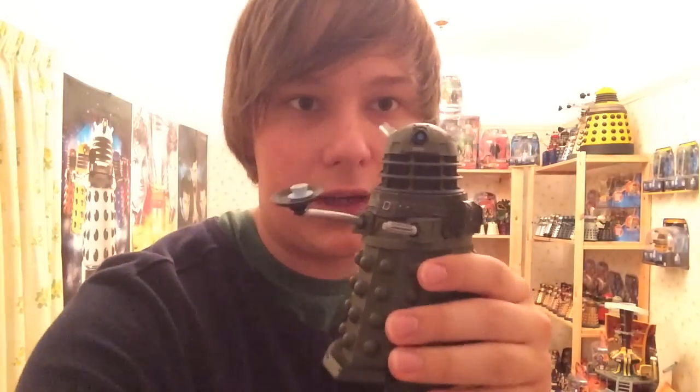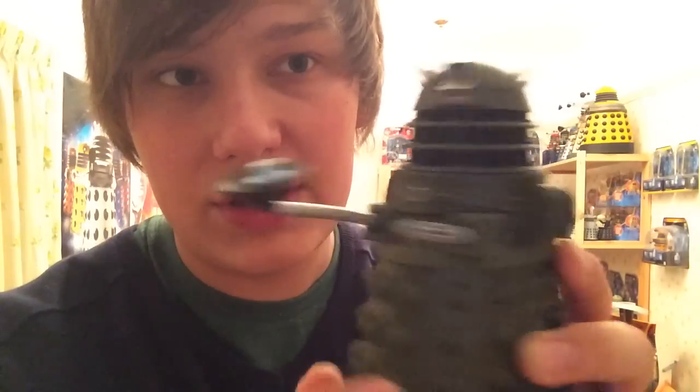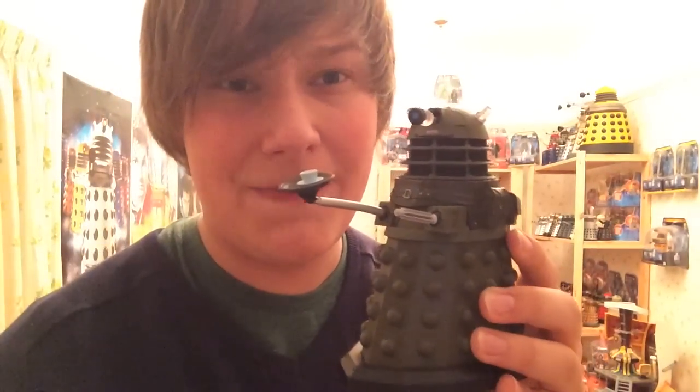Alright, at number 7 is the Ironside with T-Tray. Now this was a Comic Con 2012 exclusive, and it came with Winston Churchill, one of the best Comic Con sets ever released in my opinion. I always loved the Ironside figures. I had the standard one and the one with ear covers, and then they brought out one with the T-Tray, which was pretty cool, I'm not going to lie. But yeah, that was number 7, purely because it had a T-Tray.